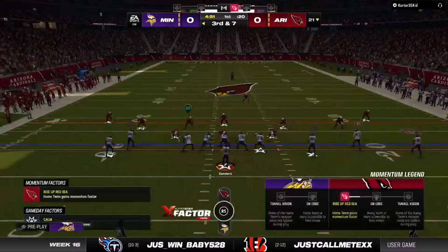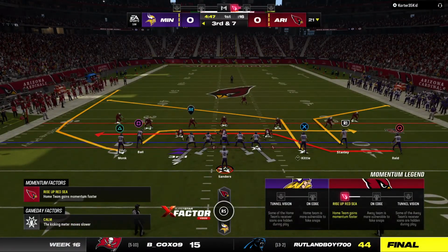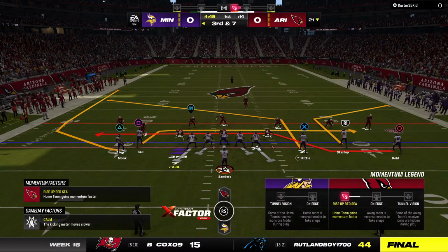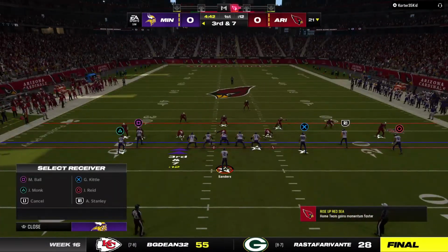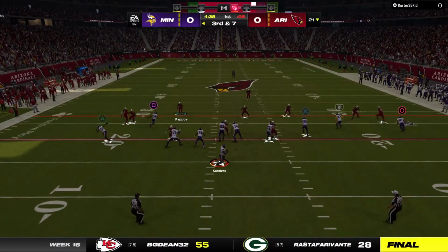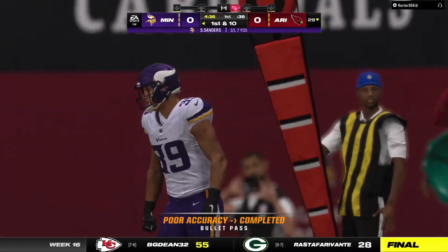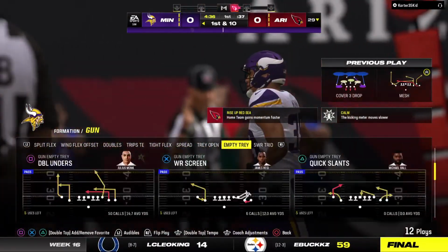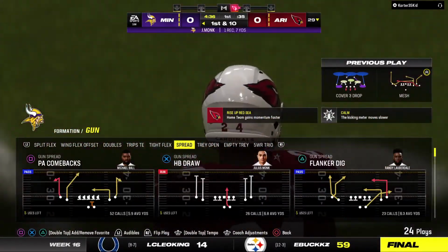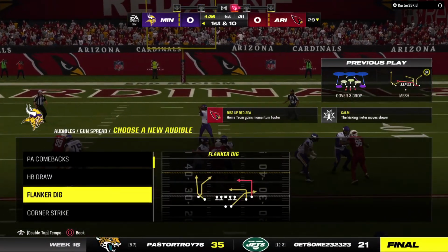A tough spot here on their opening drive. This is 3rd and 7. They'll drop to throw. Pass to the sideline and pulled in. And he gets this up just shy of the 30 to the 29 before he's out of bounds. A gain of 7, and they pick up the first.